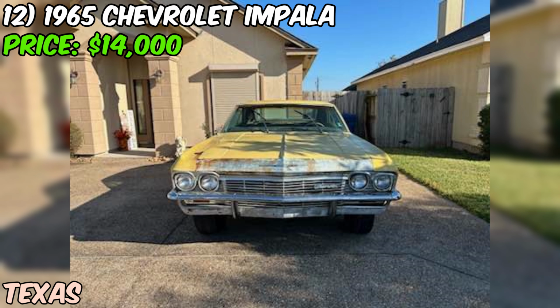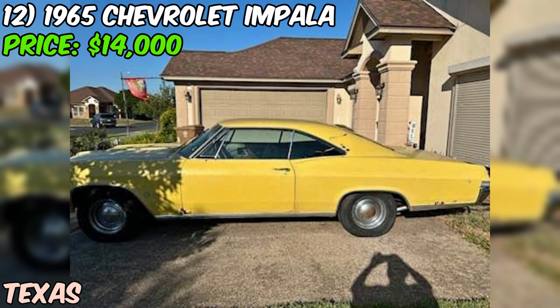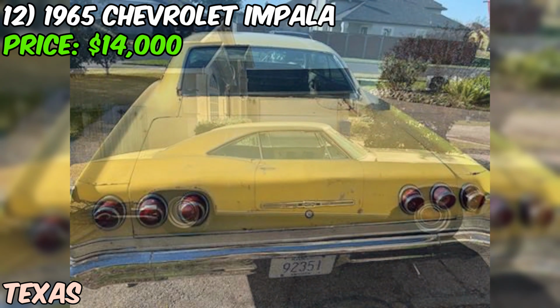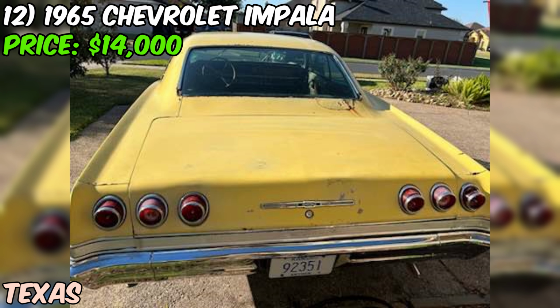The seller mentions that this Impala was initially bought for a restoration project, but due to work commitments, they don't have the time to complete it. However, they did purchase lots of new parts needed for the restoration, which are all included in the sale. This is a huge plus for anyone looking to take on a classic car restoration project.